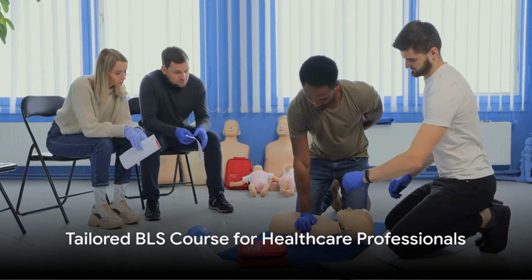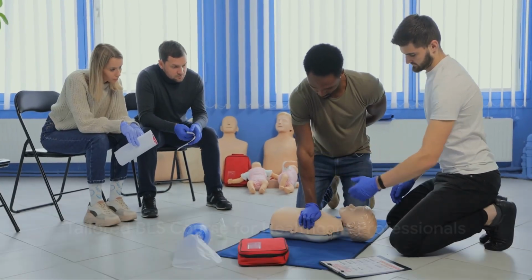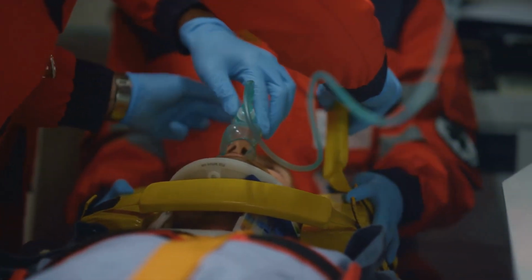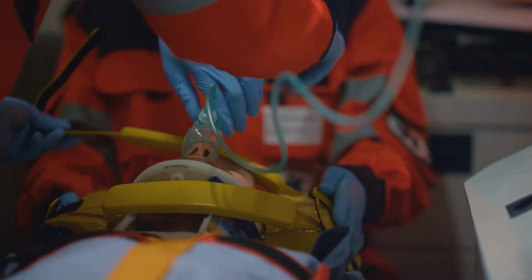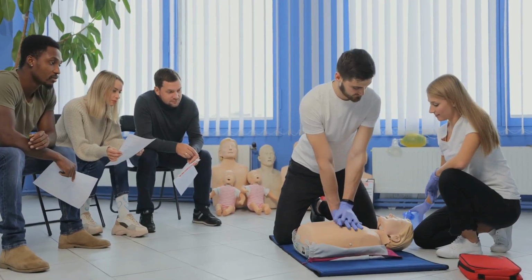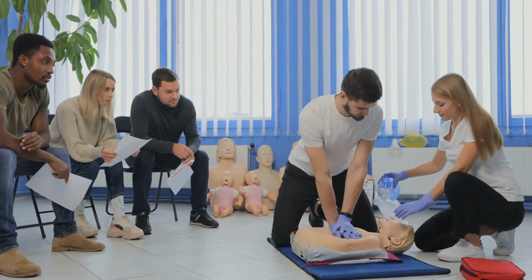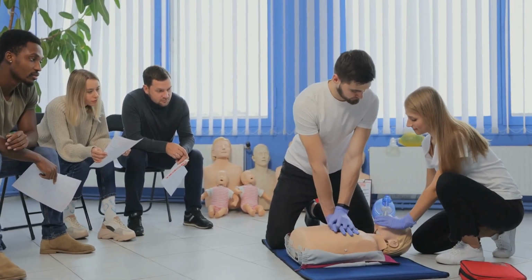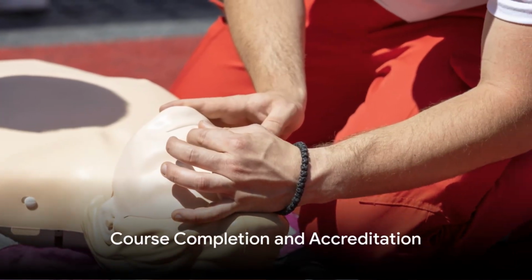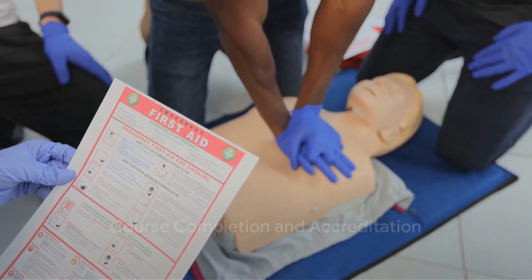The BLS course provided by Attentive Safety is expertly tailored for healthcare professionals and personnel. It is particularly beneficial for those working in various medical facilities and pre-hospital environments. It encompasses a hands-on approach to mastering critical life-saving procedures, ensuring participants are well prepared to handle emergency situations with confidence and competence. Upon successful completion of the course, participants will be awarded a BLS Provider Course completion card. This accreditation stands valid for 2 years, making it a worthy investment in your professional development.